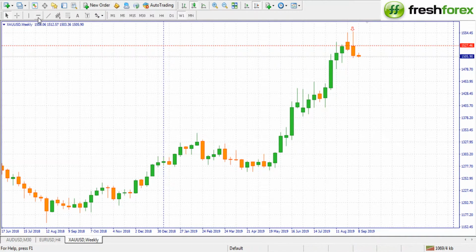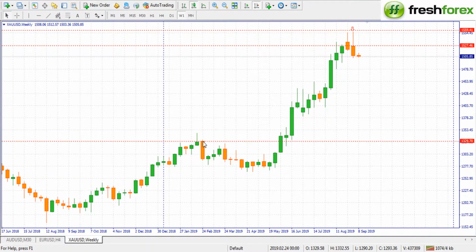Sell it there, have your stop loss, then have your take profit here. So we expect that if price can retrace back up to 1527.46, then that will mean we are looking for a sell down to 1329.70. Wait for that retracement up to this level, 1527.46, and expect that sell to take us down to 1329.70.